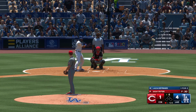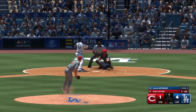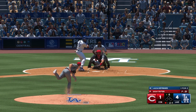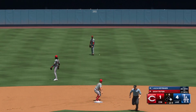Here's a fun fact. Dodger Stadium was also the home of the Los Angeles Angels for 4 years in the 1960s while they waited for Anaheim Stadium to be built. When the Angels were playing games at home, instead of Dodger Stadium, they called it Chavez Ravine Stadium. That one back up the middle, and it gets through. So a man aboard now with 1 away.